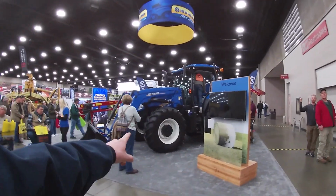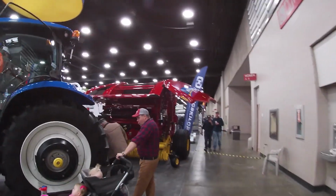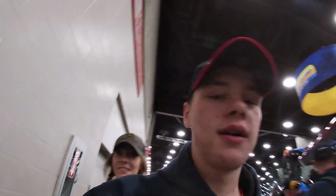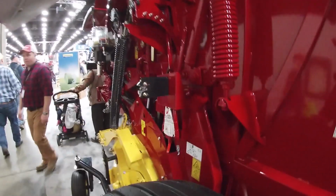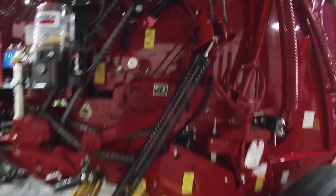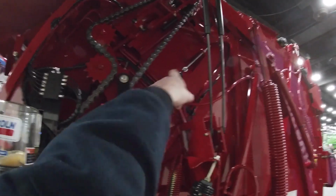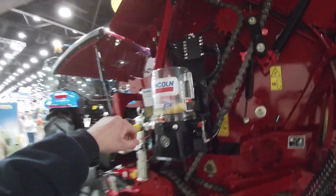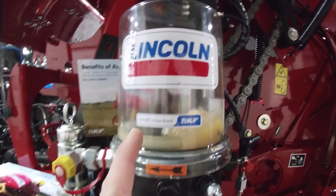We got the New Holland over here. The baler. The baler over here. It has your chain drives right here. Spraying from the trap on the other side. We have the oil lubricant right here. Automatic lubricant.